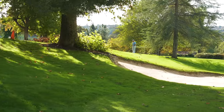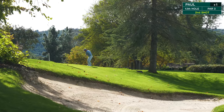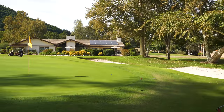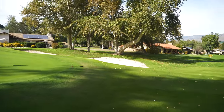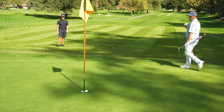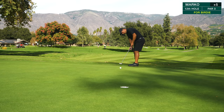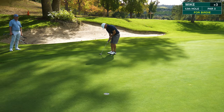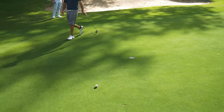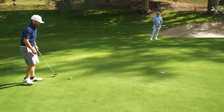Oh, he got straight under it. Paul went way left, there's a road up there. Landed on the road and just rolled out to where he's at. Landed at a good spot, but this thing is just feeding away from him and just off the green there. Not much you can do there. Oh, great effort. Sorry about that. Just barely touched that. Wow, I can't believe how far that rolled out. It's still going. Might go off the green. Yeah, it is.